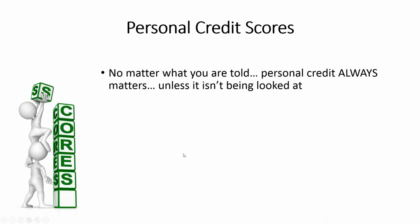So credit scores. No matter what you're told, personal credit always matters unless it isn't being looked at at all. Business credit's a perfect example. Like, when I tell people they can get business credit with no personal, even with bad personal credit, a lot of people are skeptical. But it's possible because you don't even put your social security number on the application. So when they can't even look at your personal credit, they obviously can't use that as a factor in your approval. But business credit's a very rare exception.